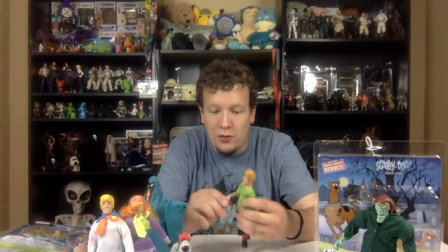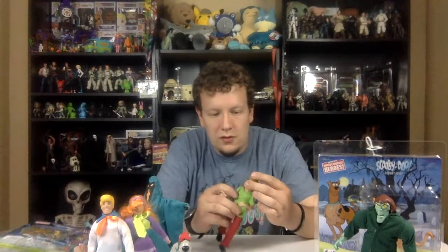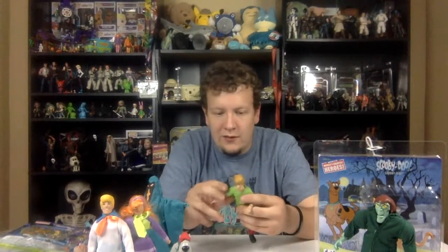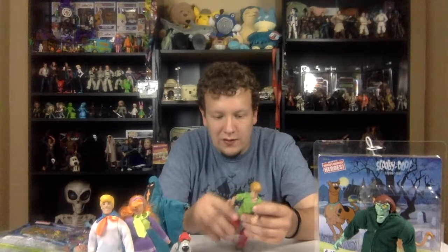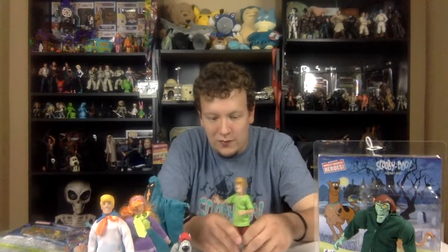But just looking at him, he looks pretty good. He's got the same amount of articulation: elbow, wrist, head swivels. I don't like how they did the shoulders and the hip joints. I kind of wish they had just put it on joints instead of whatever the spring system is inside of them.